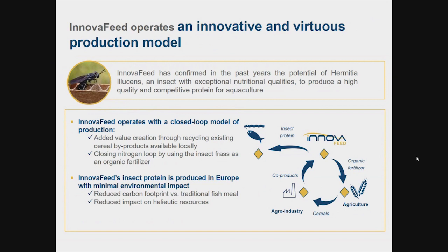To Innovafeed, it was essential that the production model that we were designing was virtuous. So we have based ourselves on circular economy to create a closed-loop model. We are recycling co-products of the agro industry, therefore not impacting resources. And we're also recycling the dejection of the insects as fertilizer for agriculture, therefore functioning in very short loop. That enables us to have actually minimal impact on the environment. We have a reduced carbon footprint compared to traditional sources of protein, and as well lower impact on natural resources.